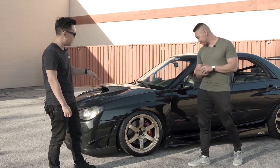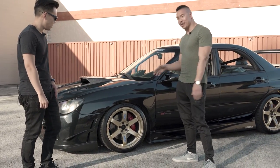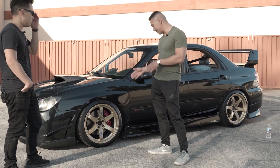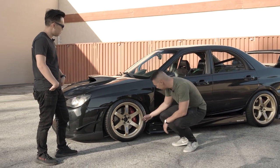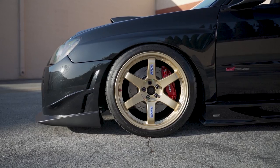So I see you don't have the original brakes that came on this car. Yeah, these are the 04 STI Brembos. It made it a lot easier since the 04 STI is 5x100 and so am I. I had that powder coated candy apple red with 3-stage flake. So it has a lot of flake in the sun.